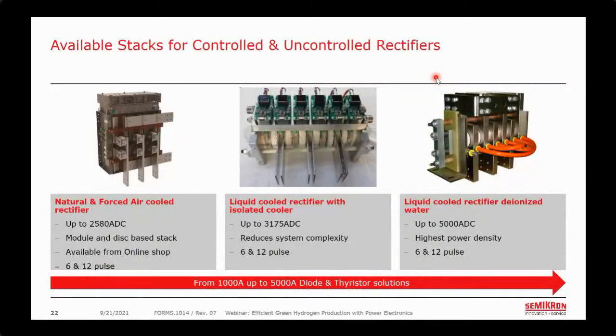On the stack side, what I show here are examples we have already designed. On the left side, we have natural and forced air-cooled rectifier solutions, which we have provided so far up to 2580 amperes. These stacks are module and disk based and are available as 6 and 12 pulse rectifiers. A big part of these stacks we also have available in our online shop. So I invite you to have a look in the online shop to get a first idea of what stacks are available, but we can also discuss what kind of power ratings and optimized stacks you require in order to fulfill your demand.